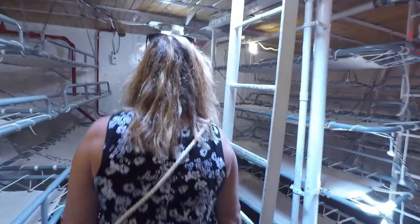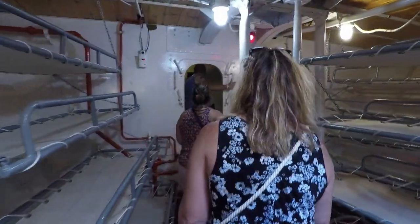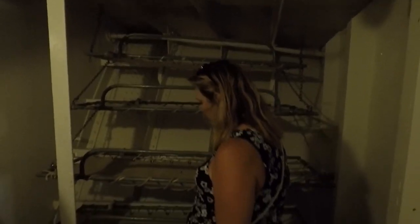What's up there? More sleeping. More sleep? Are you serious? 1, 2, 3. Oh my. Another course of 32 crew members. Boy. Plus the officers. What, there are 4 officer suites? I haven't been on that side yet.